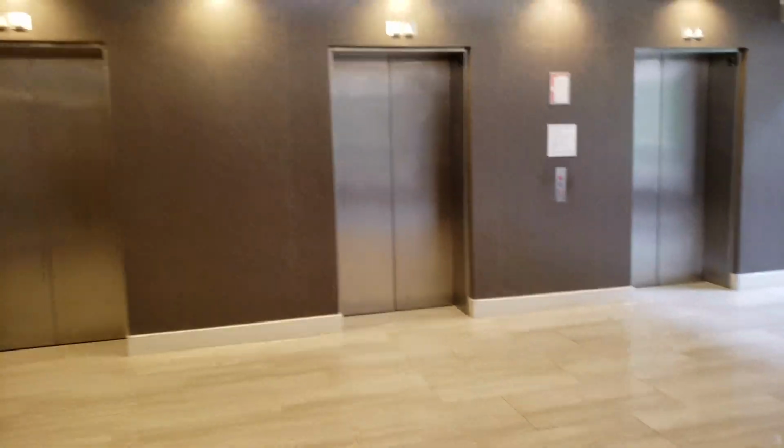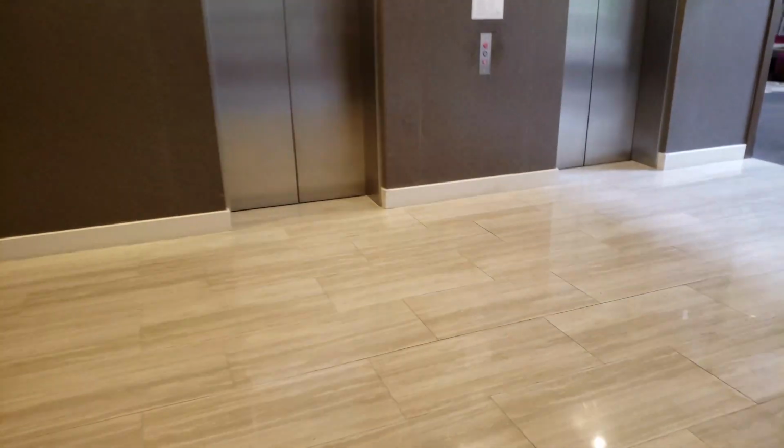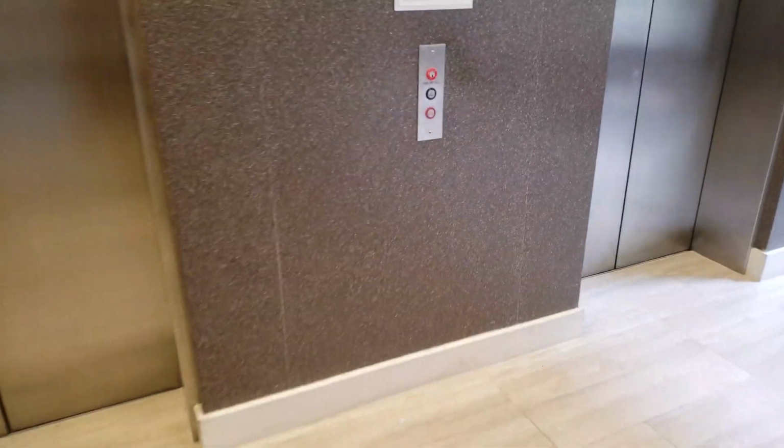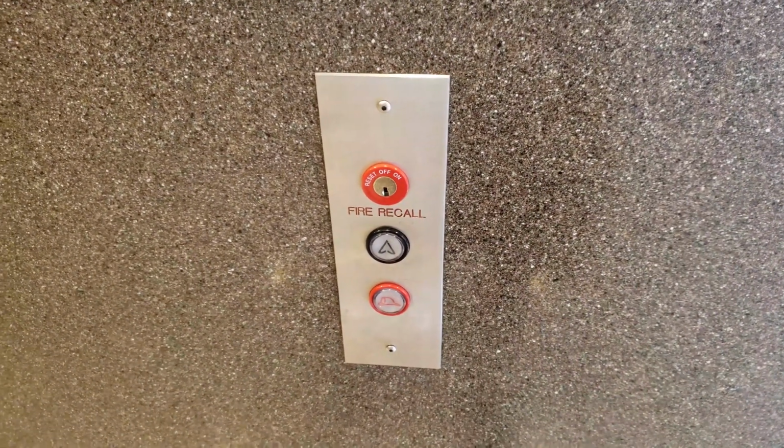Gonna get a shot of them. And there is your innovation call buttons, which don't let them fool you. So anyways, there they go, and that will be it.